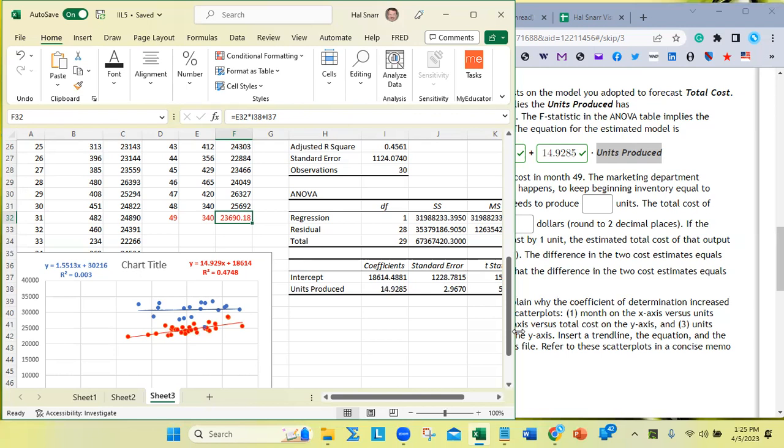So if we produce 340, we expect the cost to be 23,690, but what we observe is 25,682. There's error in these models. Now, when you project into the future, how much does the error grow? Have you ever seen the cone of a hurricane on the news, when they're talking about a hurricane hitting Cuba? In one day they expect it to be here, in two days they expect it to be here. What happens to the prediction cone as you get further into the future? It gets wider, right?